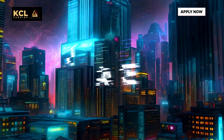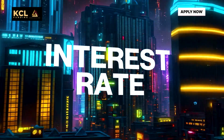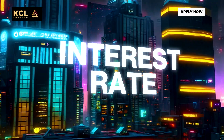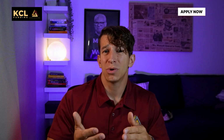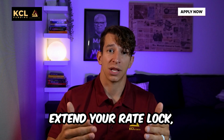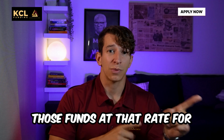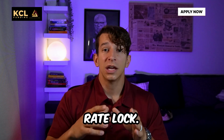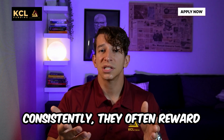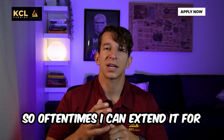Now, here's a few caveats to the rate lock. One, it can be extended. If you're like me and you work with a lot of lenders consistently, they'll often reward me with free extension days for my borrowers. So say your loan is taking a few days extra to close, which thankfully I usually close all my loans early, but say you need a few more days, well, you can extend your rate lock, but for a fee, because that lender reserved those funds at that rate for you, so they're going to charge you a little bit extra to extend that rate lock. If you're like me and you work with a lot of lenders consistently, they often reward me with free rate lock days for my borrowers, so oftentimes I can extend it for free.